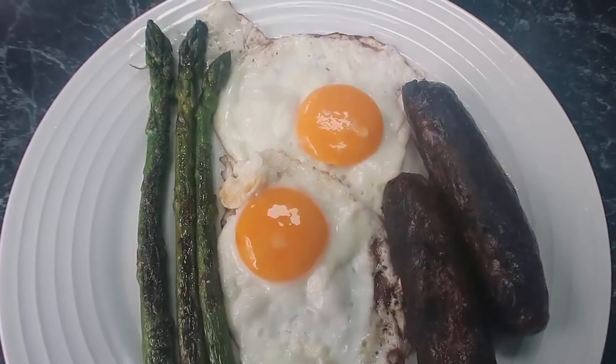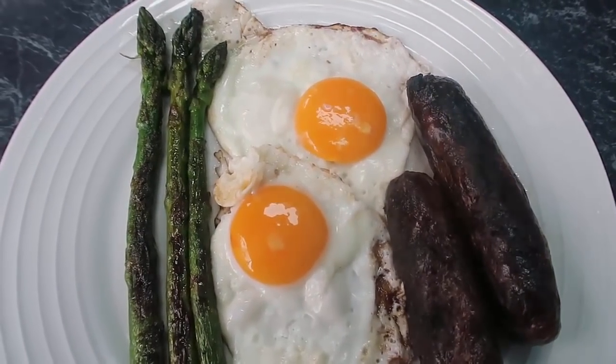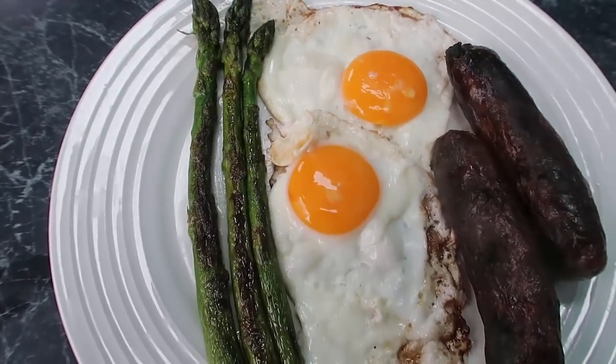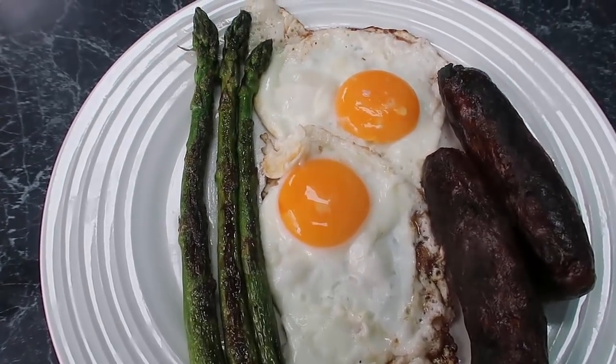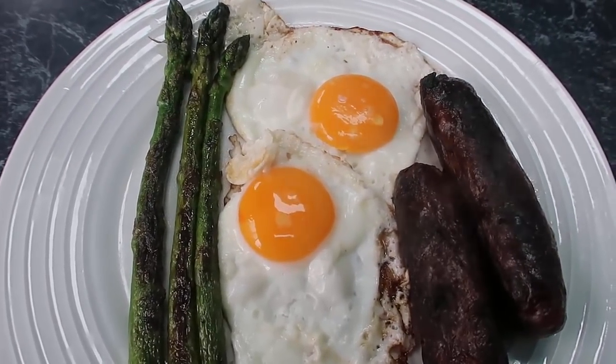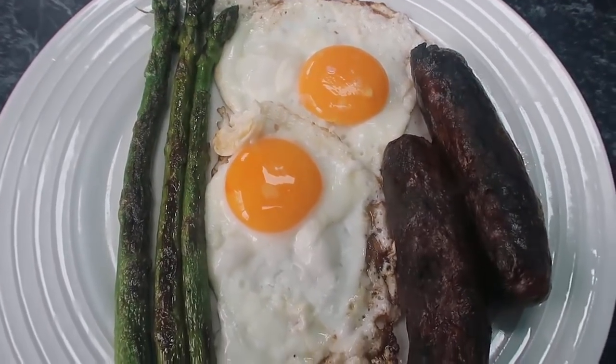And this is my final breakfast in my week of breakfast. It's steaming and hot, so I will be quick. I've made asparagus. You can make any veggies you like. We still have asparagus in season. It's kind of midway through spring, and yeah, asparagus is beautiful in season. It's so cheap, but you could use broccoli, mushrooms, any vegetable that you like. And I've got 2 sausages.